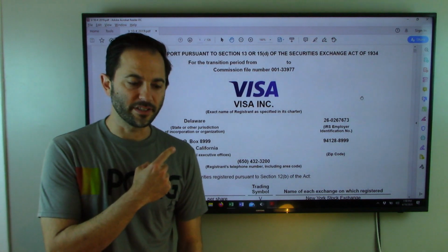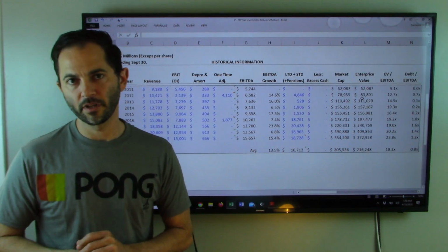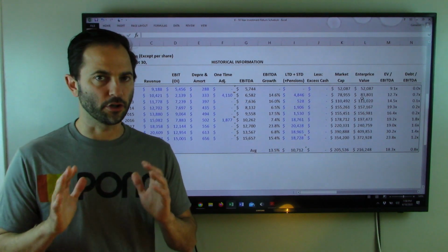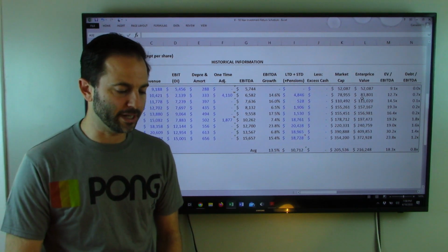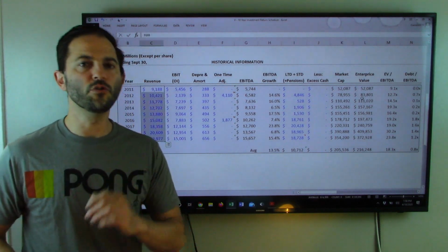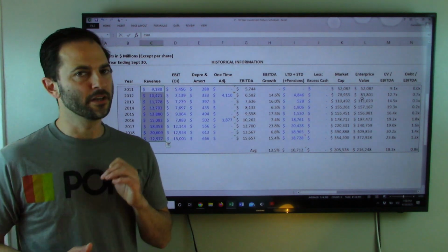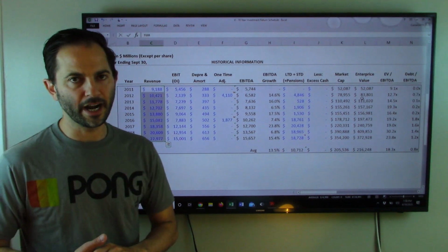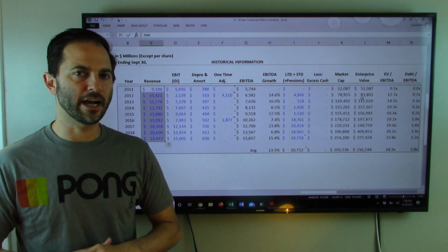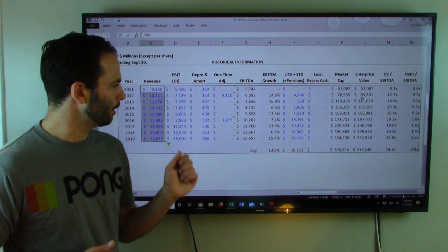Behind me is the most recent 10-K. I've dug through it to pull out 10 years of financial information that I've presented here for you in a nice chart. What we're going to look at is where I first pick up revenue. And you're going to notice that revenue started at $9.2 billion in 2011 and has grown substantially. Nice growth, $22.9 billion. My hat goes off to the guys at Visa, guys and girls. Thank you very much. It's an excellent, excellent track record.